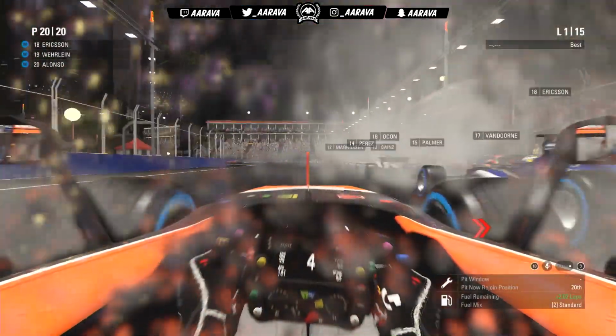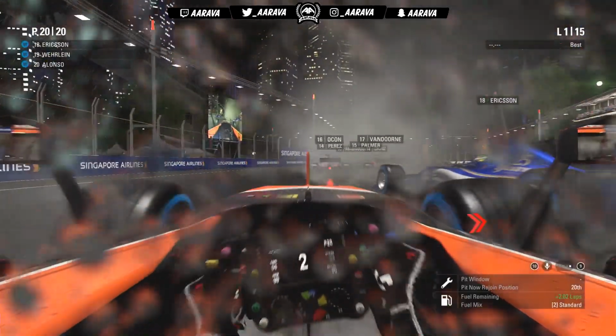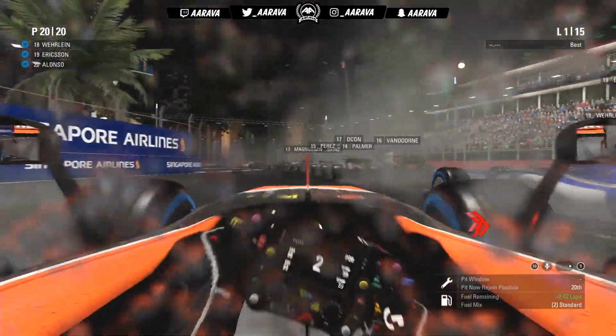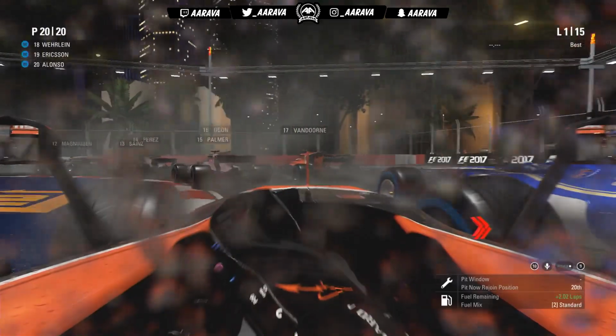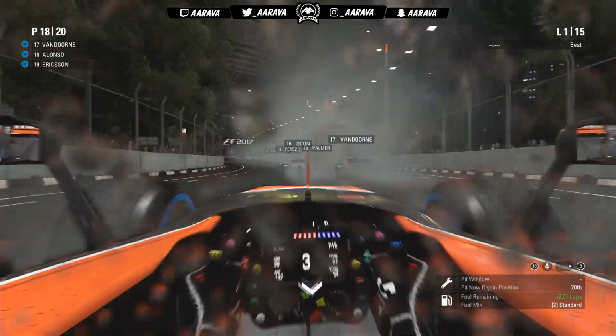We'll see if he can make a place up, maybe even two. Dive down the inside of both the Sauber cars, goes three wide. Ericsson just about squeezes him out, actually, so he has to be a little bit careful with his front wing. Obviously, in cockpit cam, you can't really see the front wing at all, so you have to be very, very careful with that. But he's up into P18.